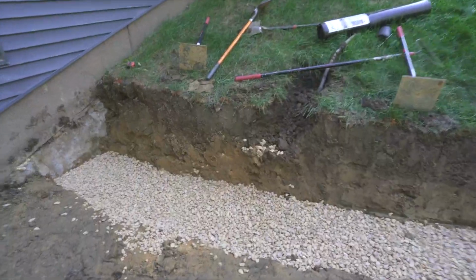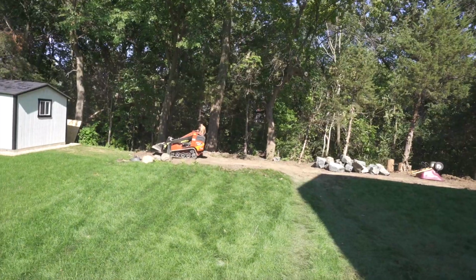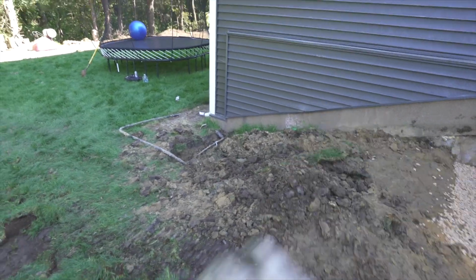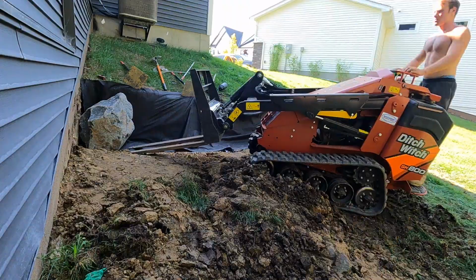A little update, we got our base dug in and filled in, so now Drew's putting the forks on right now. He's going to be grabbing the rest of the boulders and we're gonna start placing them in here. It's gonna be 2 tiers high all the way across, and then our second wall is going in right here. So we'll show you a little time lapse of us dropping these in.